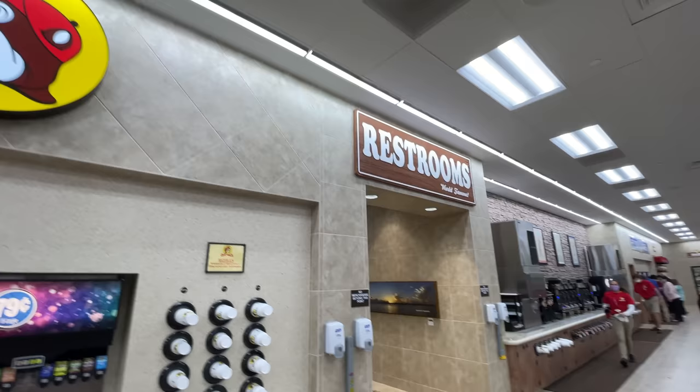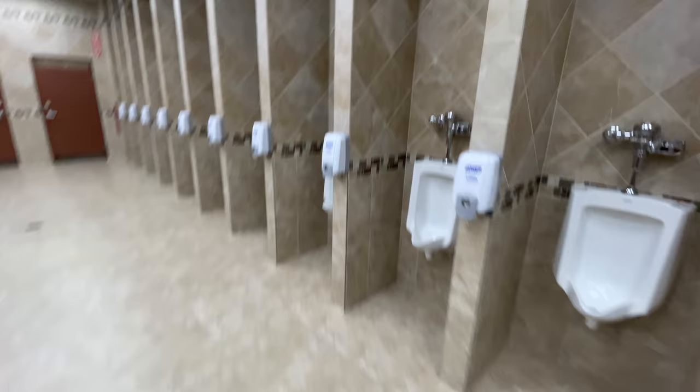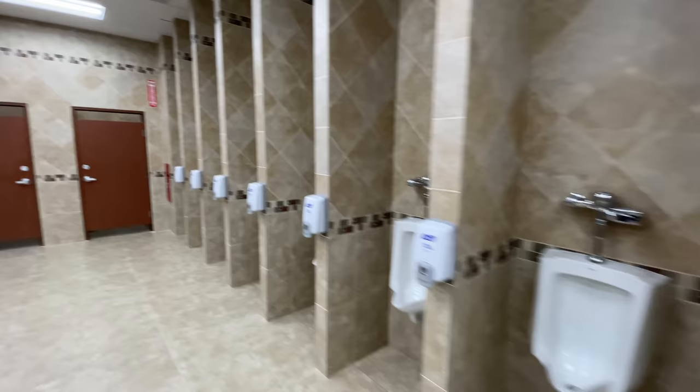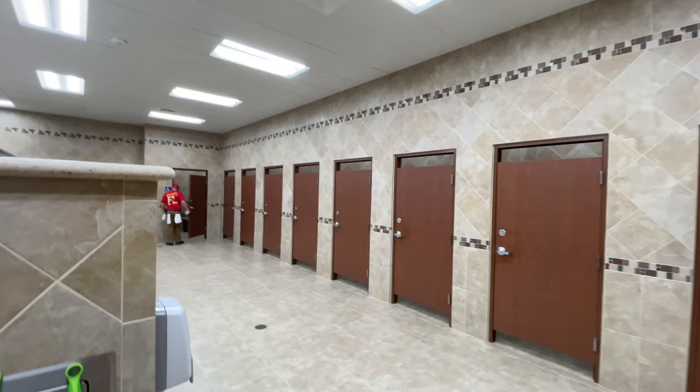So Buc-ee's is known for having the cleanest bathrooms around. I'm gonna take a peek in. All this artwork on the way in here. And it is pretty spotless. Check it out. All the doors here, nice. People cleaning as soon as you're done.